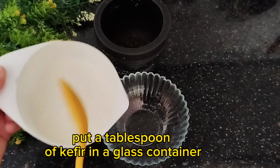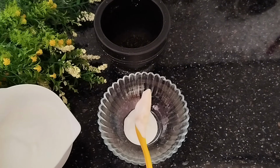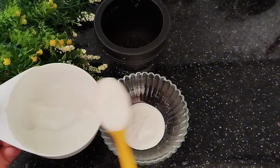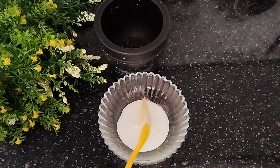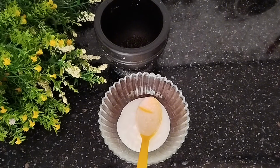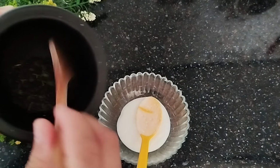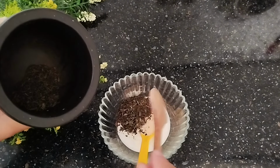Put a tablespoon of kefir in a glass container. Kefir naturally moisturizes, whitens, and rejuvenates the skin. The vitamins and probiotics it contains are very beneficial for skin health. I used 3 tablespoons of kefir in the video, but I increased the amount because I use it all over my face, arms, neck, and legs because I get sunburned. 1 tablespoon green tea. For maximum effect, it is recommended to use the mask 3 times a week.